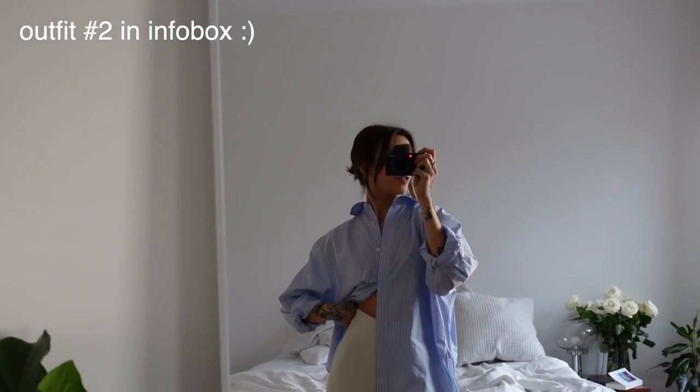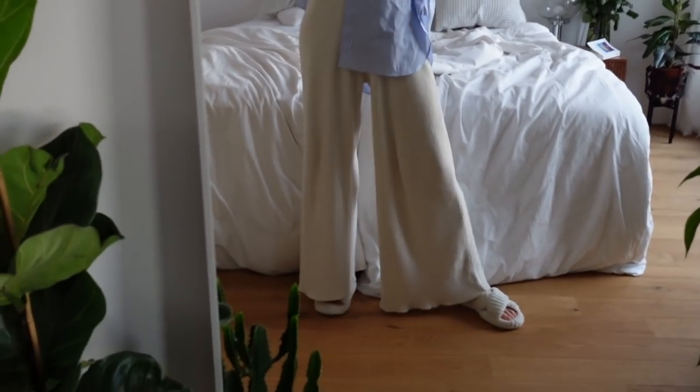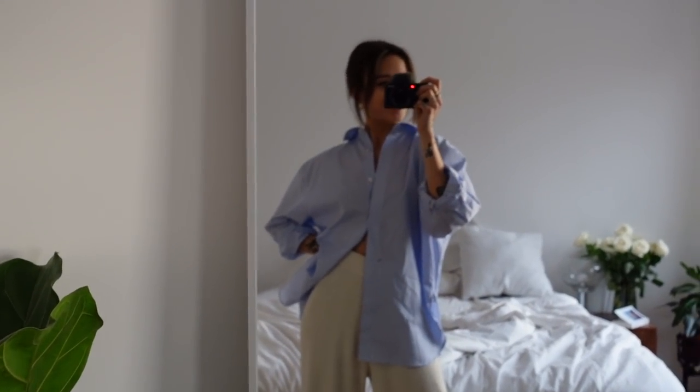Oh, and before it's already getting dark, here's today's outfit because you seem to enjoy these daily outfits. And of course, I will link it down below in the info box as always.